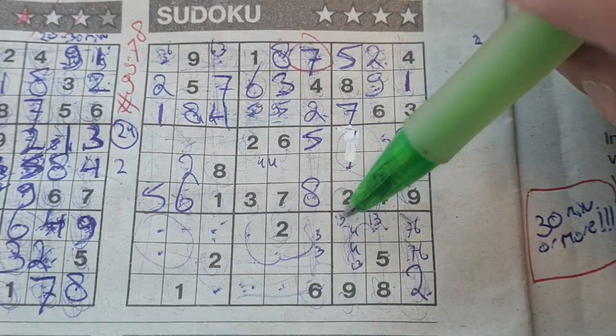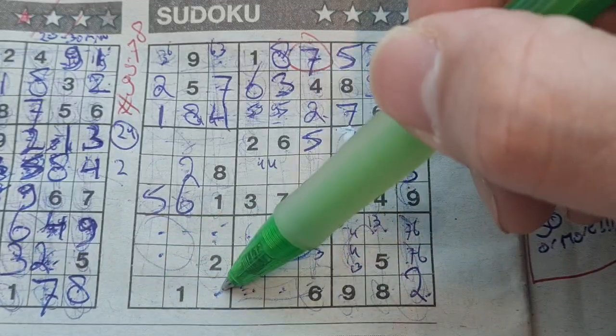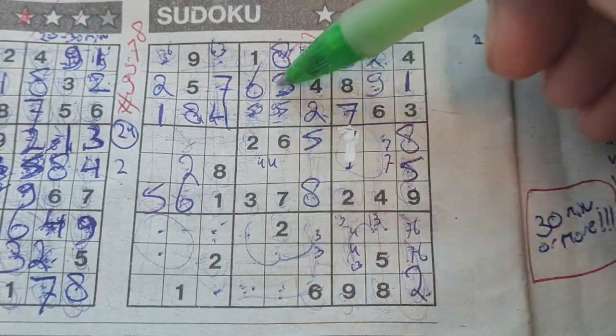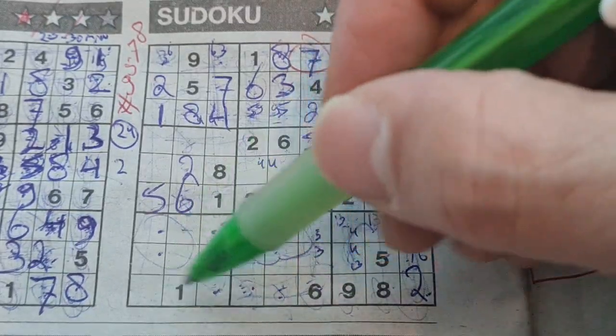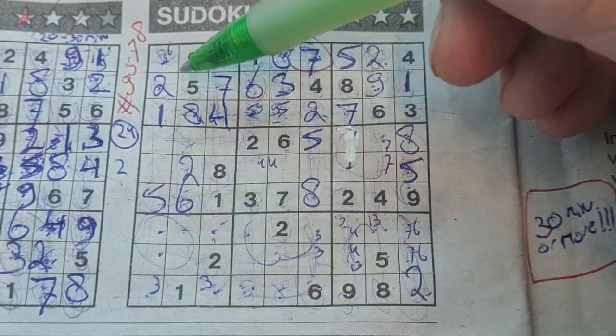Need a 3 there. That means in this row, you need a 3 in one of those two boxes. Here can be 3. We have 3 in this column, no 3 there. So the 3 in the last row could be here, could be there. Here we have 3.